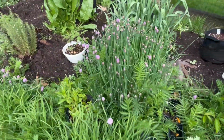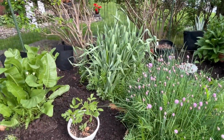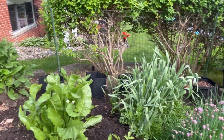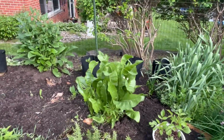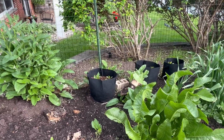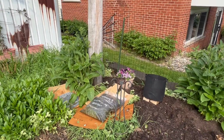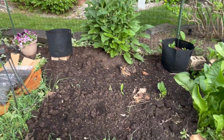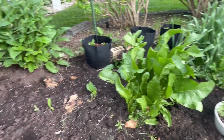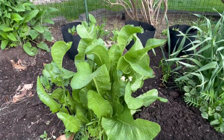The chives are getting to bloom, and the elephant garlic is glorious, getting tall. In the back I have some dahlia plants and some very, very tenacious comfrey. Cannot seem to stop the comfrey. I do want this plant and I do want that plant, but all the rest, I'll tell you, no matter what I put down, finds its way. This, of course, is horseradish. It's coming in bloom, looking gorgeous. Lovely blooms.